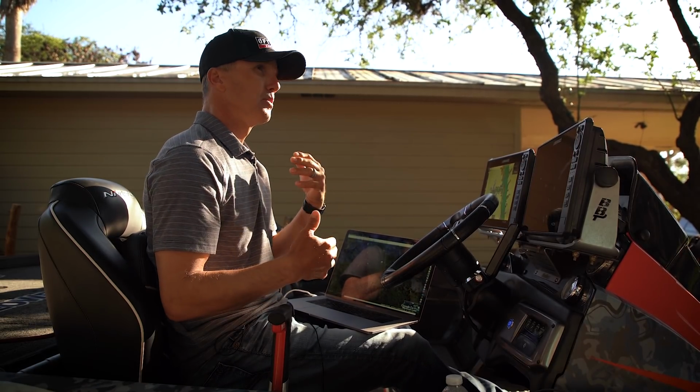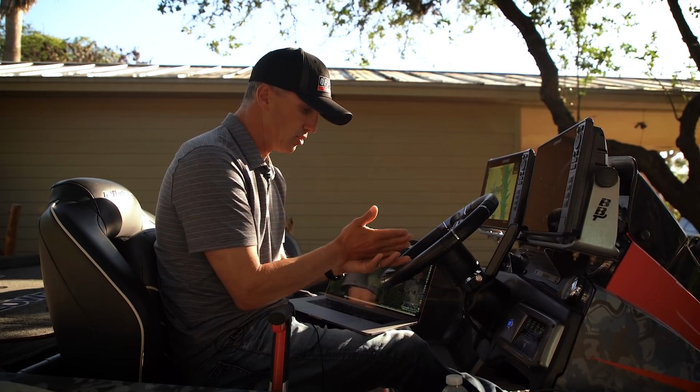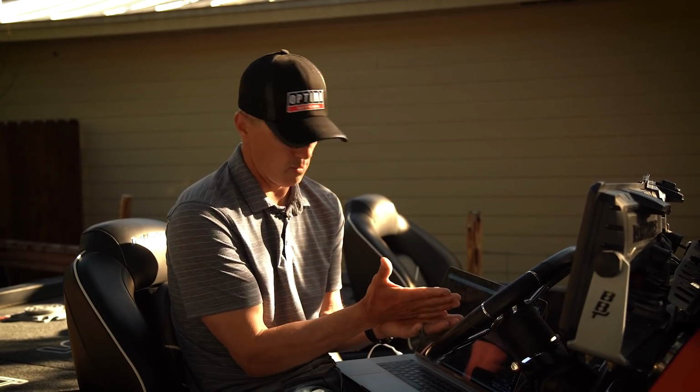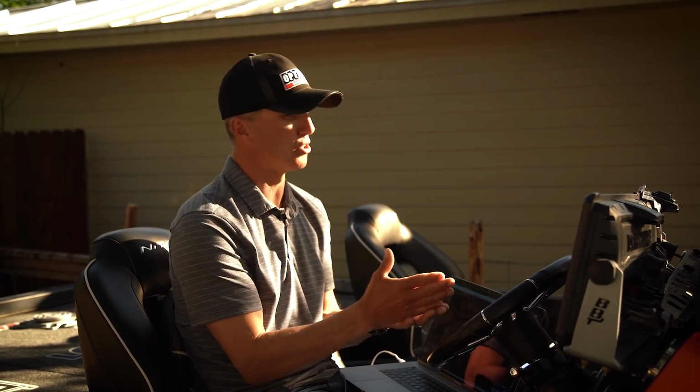So back up just a little bit too. In May, it's a unique month because a lot of fish will wait on that water to spawn. There's fish that'll spawn in April, but there's fish that wait on that water to come up and start spawning.